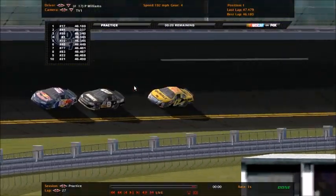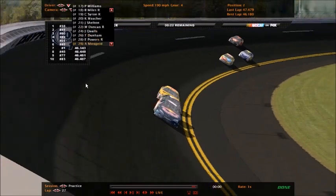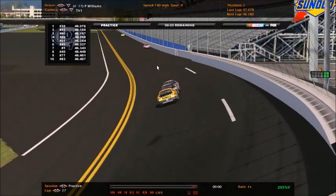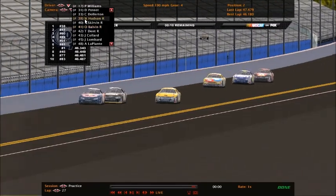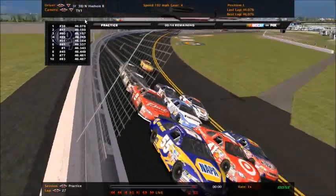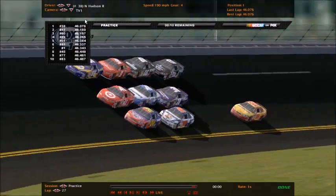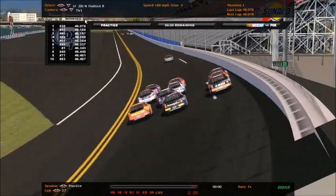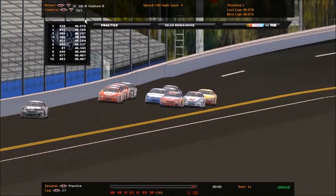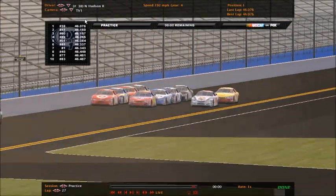EJ Williams, though, is looking very, very well. And car number 41. Oh, actually, shot clock initiated. And we got a new fast car. It is the 38 of Nathan Hudson. I'm thinking probably the biggest back that we have all day long, as he just beats 46.076. Oh man, what a car there. And now it is official.